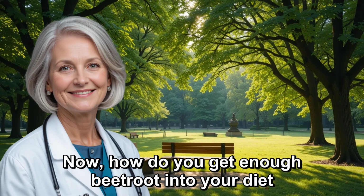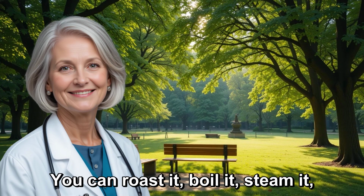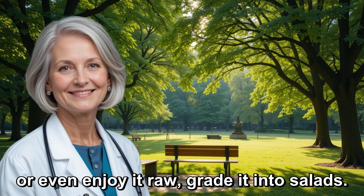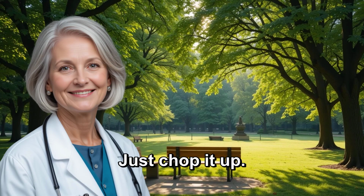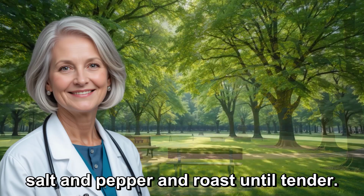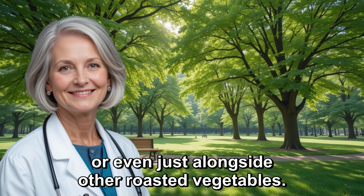Now, how do you get enough beetroot into your diet to really see a difference? It's surprisingly easy. You can roast it, boil it, steam it, or even enjoy it raw. Grate it into salads. Roasting brings out its natural sweetness, making it a delicious side dish. Just chop it up, toss with a little olive oil, salt, and pepper, and roast until tender. It's wonderful paired with grilled chicken, fish, or even just alongside other roasted vegetables.